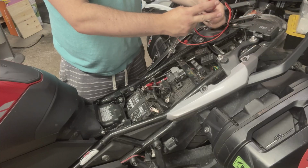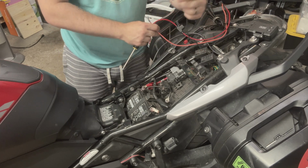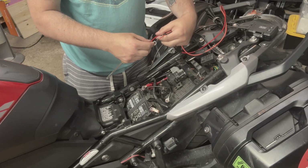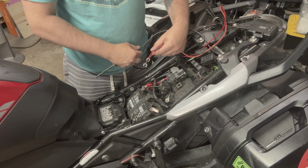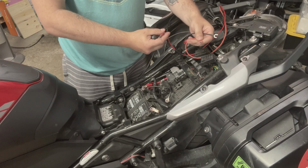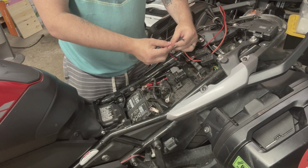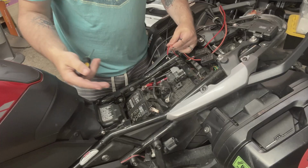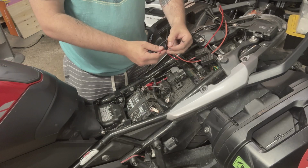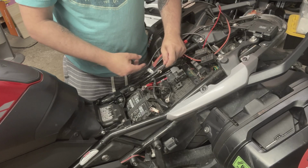Regardless of how you're going to connect it, you still have to connect the black wire to the negative terminal, the red wire with the fuse to the positive terminal, and then you have this ACC power connector that can be plugged into, as I mentioned, the connection to the power switch. But in this case, they both get connected to the red, according to the instructions anyway.